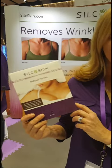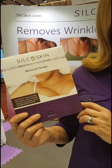Our pads are 100% medical grade silicone pads that are used to correct and prevent wrinkles on the chest, on the neck, and on the face. Our best-selling product is the décolleté pad, and that is used for chest wrinkles.